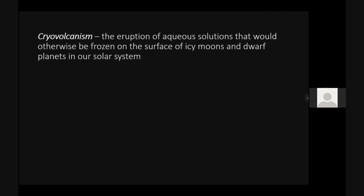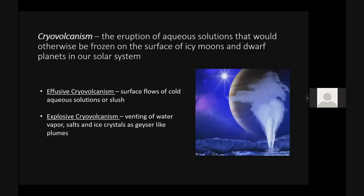And just like traditional volcanism, we're still going to have both effusive and explosive eruptions. Effusive cryovolcanism is going to entail surface flows of really cold aqueous solutions or slush onto your planetary body. Whereas explosive cryovolcanism is going to be more venting of water vapors, salts, and ice crystals, and these geyser-like plumes onto the surface. And on the right is just an artist's rendition of what an explosive cryovolcanic event might look like. And I do think they did a really great job.